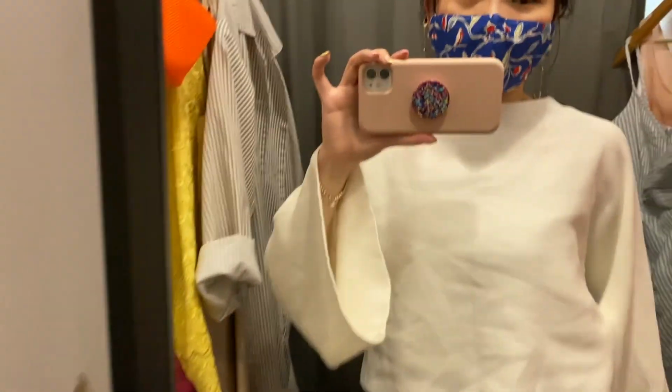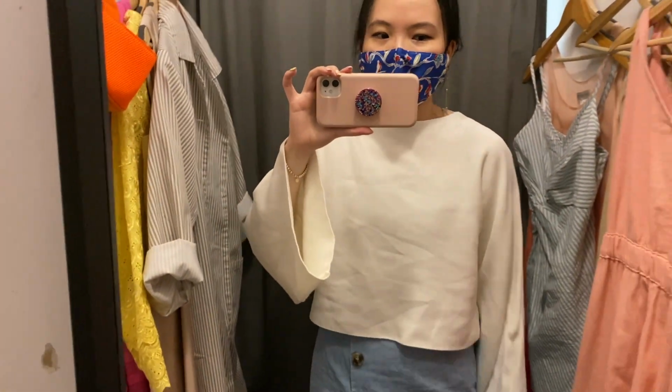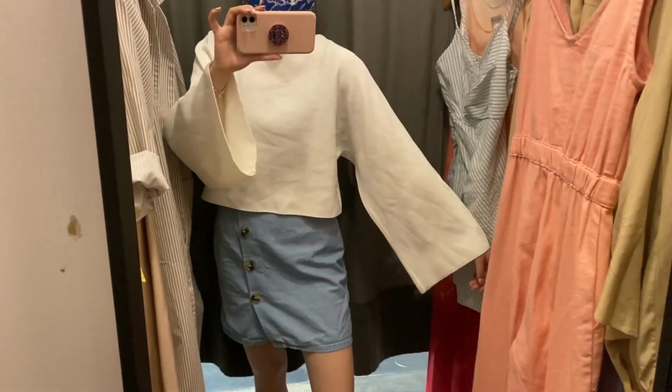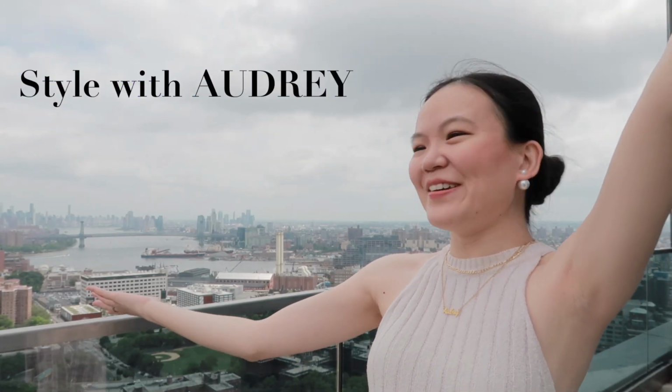I think this could be great as a summer layering piece when it gets colder at night, or just great for transitional weather. Really love the sleeve detail. It's so big.